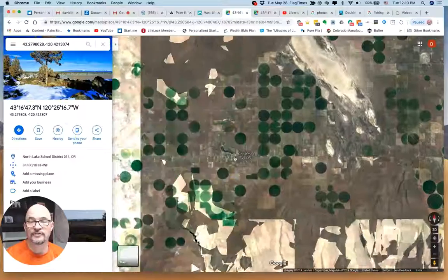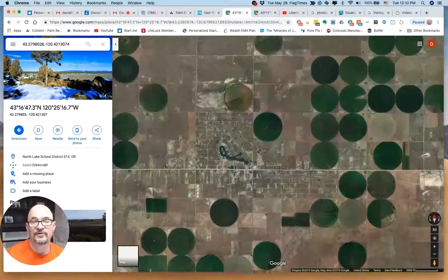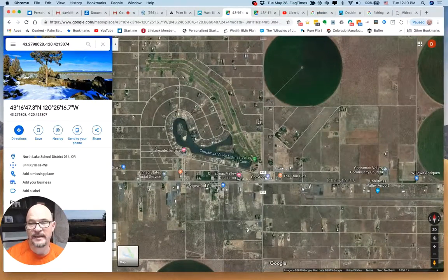Of course, you're not too far. You're only about 20 minutes from town out at this property. And so, you know, you've got fuel and a general store in here. You've got a golf course and then Christmas Valley Lake. There are some amenities here downtown.